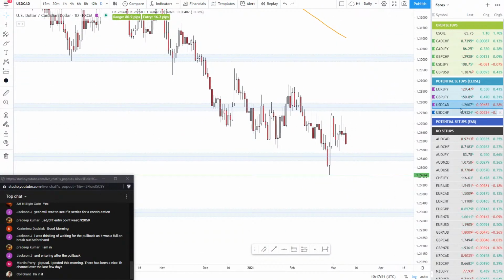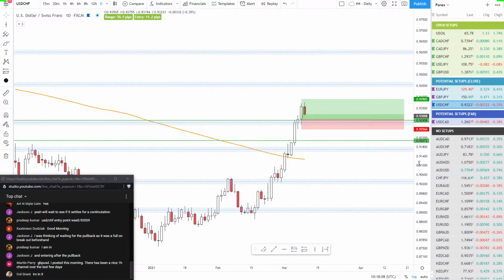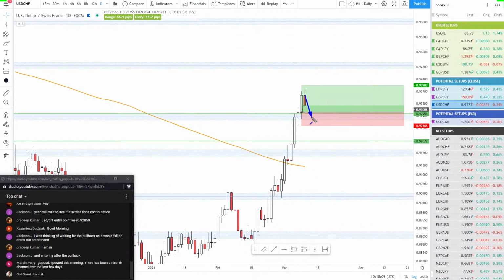USDCAD, we're just waiting for price to drop down, break this area. It's a long way from happening. You know, I'm gonna put this on the potentials file list because this probably won't happen for a week, 2 weeks. It's just something I'm gonna watch. USDCHF, just waiting for a pullback to support for a potential continuation long here.